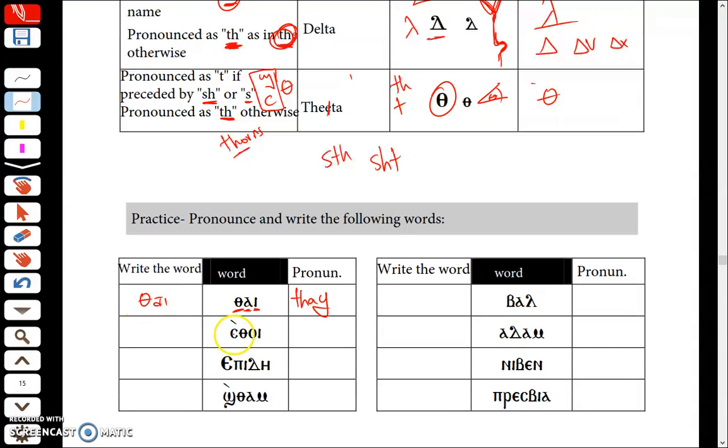Okay, next one we have an a. So that's a jinkim. Then you have a sima, so as if it's an s, but then remember, the theta preceded by a sima just becomes t, just est, and then o, and then iota. So estoi. Estoi means smell. When you say estoi nufi, the good smell actually means incense. Okay, so estoi.